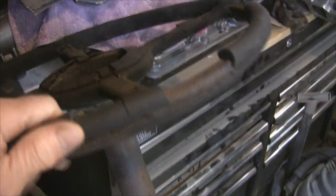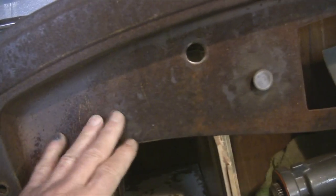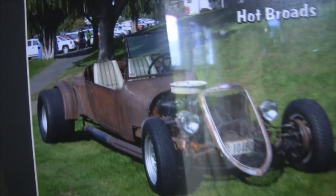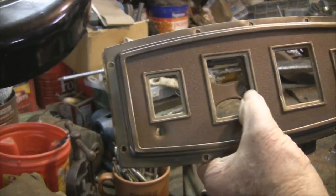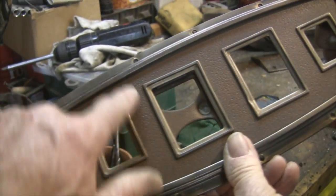Are you going to use this steering wheel? I'm thinking seriously about it. Oh yeah, you've got to. Seriously about it. Look at that. But that's the dash. Oh yeah. Anyway, somebody had shot some bullet holes in it. Put the lenses back in them, but they got one bullet hole in here they run through, and then there was another one in there. Wow. Boy, that's neat.